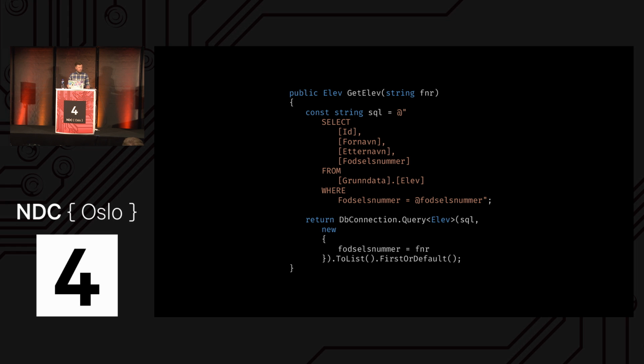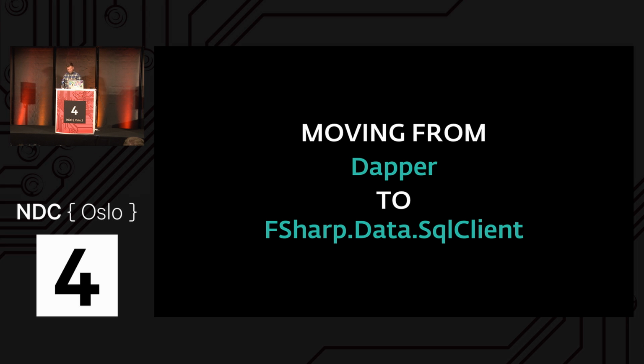So when we were making a new project, we wanted to use the same stack that we had from before because we wanted new developers to be able to work on both applications without too much hassle. But we made one change, and that's that we decided to move from Dapper as the data layer to the F# Data SQL Client type provider. It's a T-SQL type provider, so it's specific to the SQL Server that we were using, and we only changed the data layer. So the rest of the application was still C#. Only the library just before hitting the database was F#.